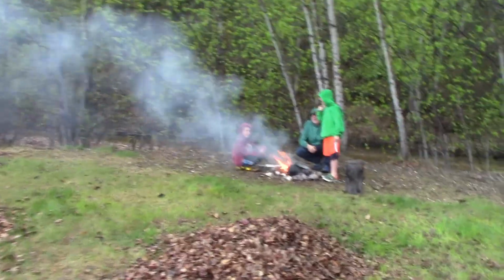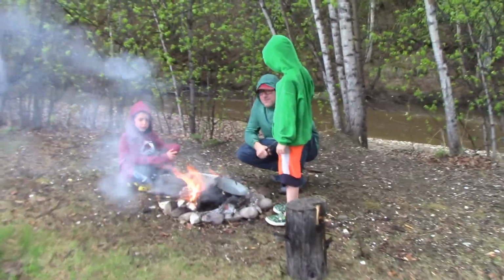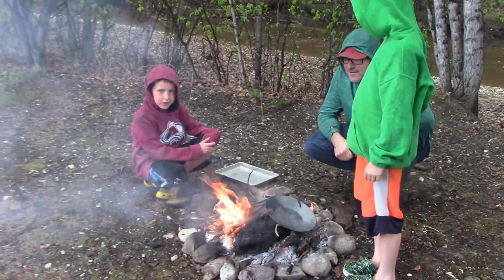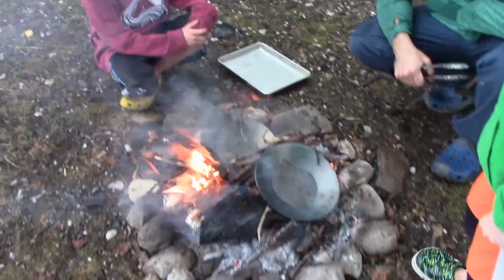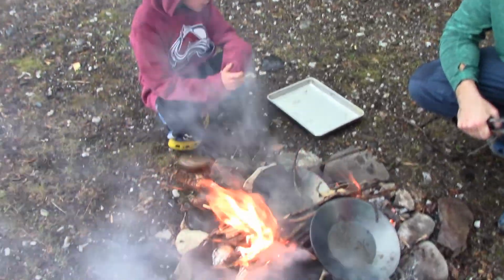Alright, they got their fire going, and then the weather decided it wanted to start pouring. So they are drenched out here. Fire's nice and smoky, trying to stay alive. Cooking up a gold pan, and baked potatoes. And there's some baked potatoes under there.